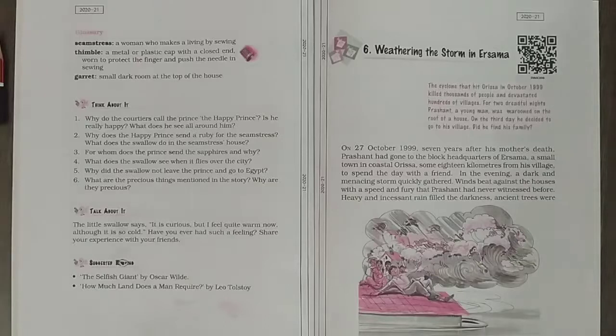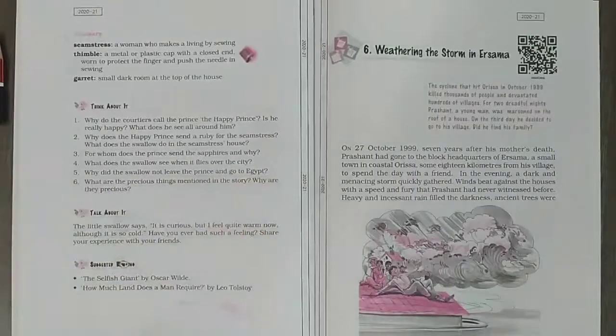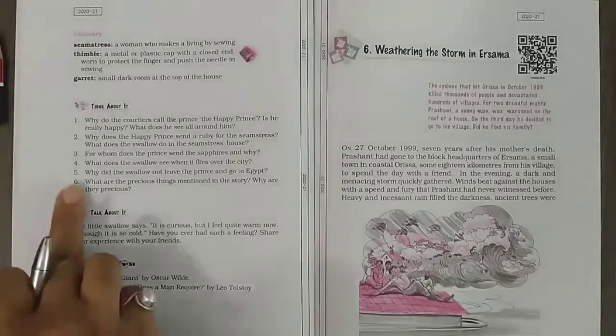Question number 5. Why did the swallow not leave the prince and go to Egypt? Answer. The Happy Prince had given both his eyes, which were made of sapphire, to help two needy persons. He had become blind and helpless. He was no more able to see the misery and suffering of his people and help them out. The kind, sympathetic and loving swallow realized the helplessness of the prince. He decided not to go to Egypt and stay with the prince and help him in his cause of removing the misery of his people.